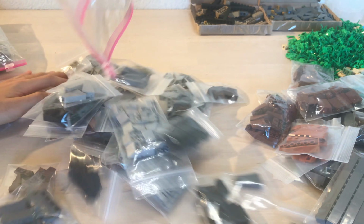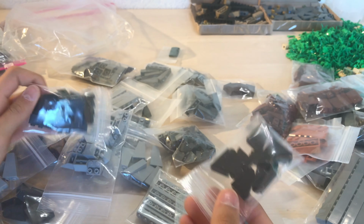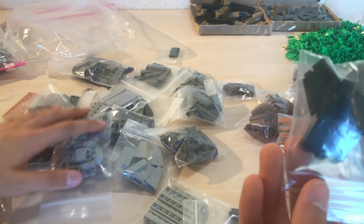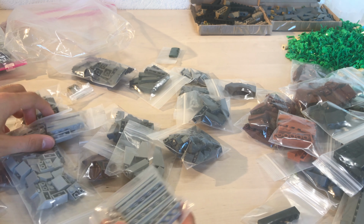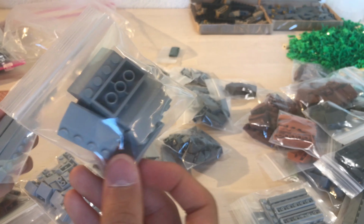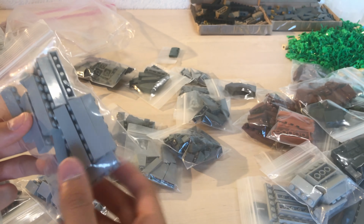Next bag over here contains some more pieces. We're going to have some more black slopes over here. We have some black bricks. We have some more black slopes. We have some more black bricks. We have a ton of light bluish gray in this bag. So some plates right here, 1x6. Some 2x4 slopes right here. We have some 1x6 bricks. We have a single 2x10, I believe, plate right there.